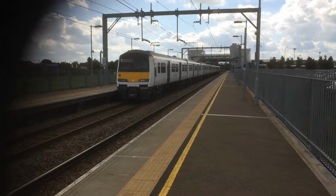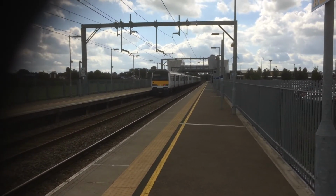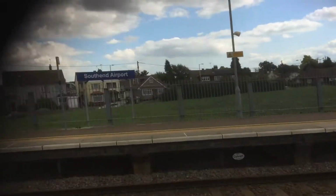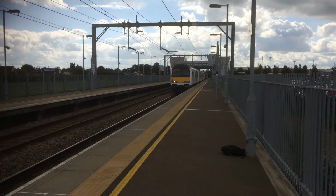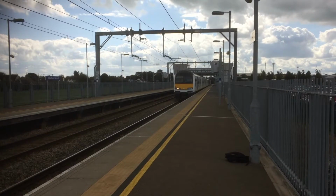321-435, working the 1227 Greater Anglia service to Southend Victoria from London Liverpool Street. There we are. And the next train to depart is going to be 321-340 with the 1235 Greater Anglia service to London Liverpool Street from Southend Victoria.